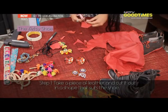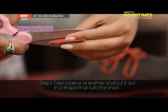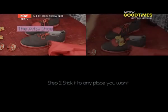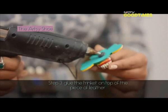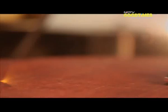Step 1. Take a piece of leather and cut it into the shape that suits the shoe. Step 2. Stick it out to any place you want. Step 3. Glue the trinket on top of the piece of leather.